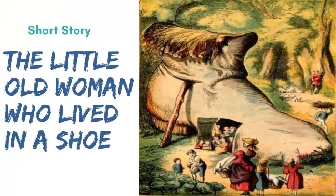You probably already know that in order to improve your English, you need to get some real-life practice. What you might not know is that stories are ideal resources for this real-life practice. Let's begin today's lesson. The title of the story is The Little Old Woman Who Lived in a Shoe. While reading the story, we'll discuss meanings of some of the words.